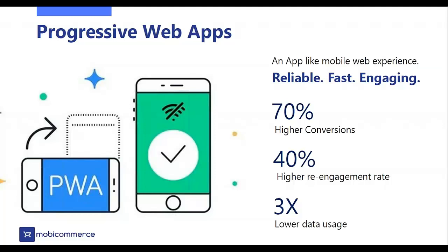And as an output, you will get the results as we are showing you in this slide: 70% higher conversions, 40% higher re-engagement. That's very important. If you can see on my screen, the 40% higher re-engagement means customer retention. That's very important in any e-commerce segment. And at the same time, you are lowering data usage, both at the data and the server level. Your consumers will be able to access it quickly without using much data.